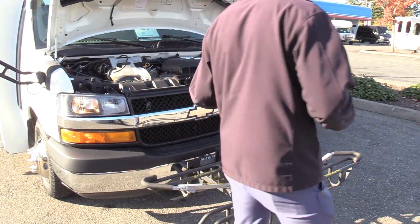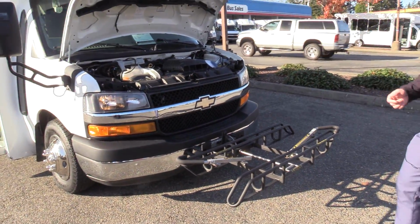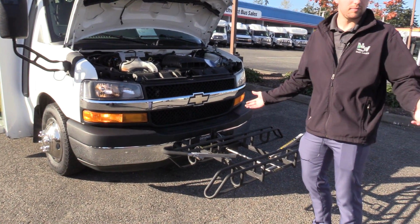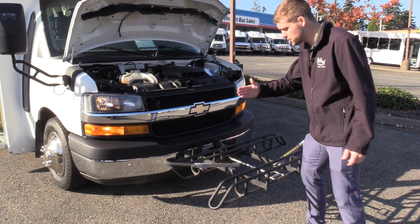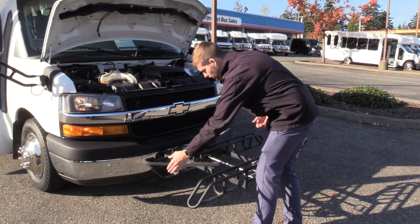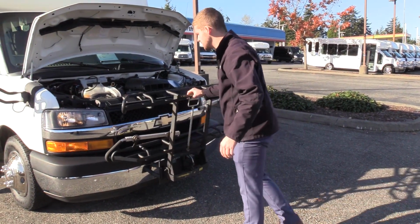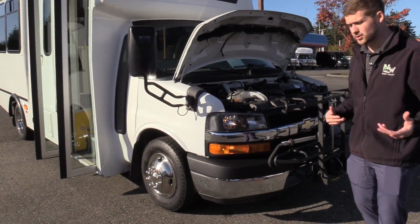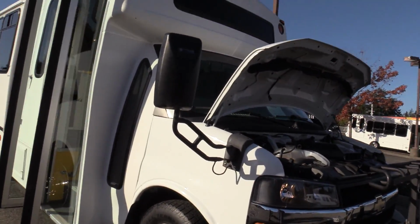First things first, coming on in, we do have a bike rack here. This is made by a company called Sportsworks. Pretty much the leading people when it comes to bike racks. Two-position bike rack. You can put 1 and 2 here, lock the wheels in, and pretty easy to go up and down. So something you see a lot on public transportation style buses.